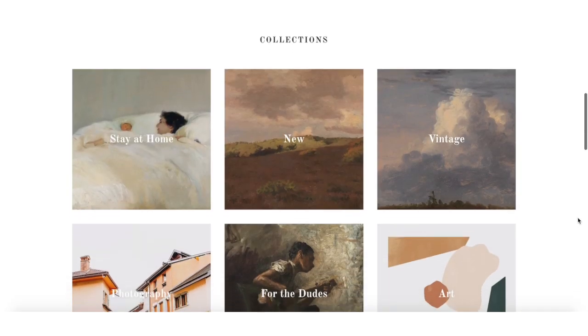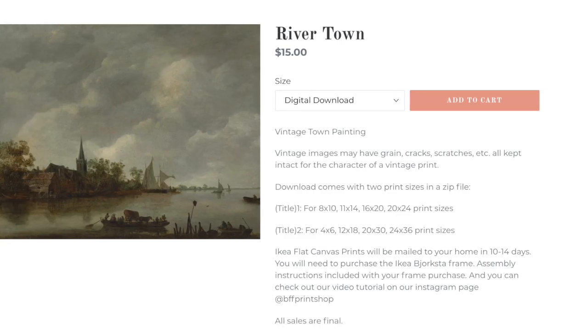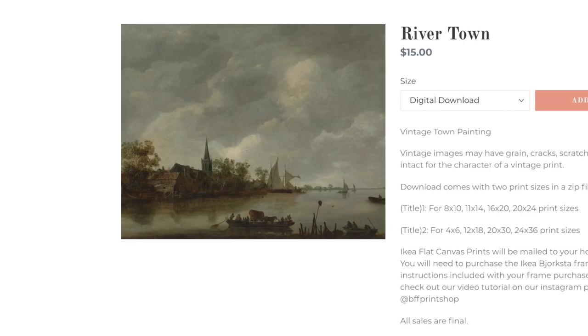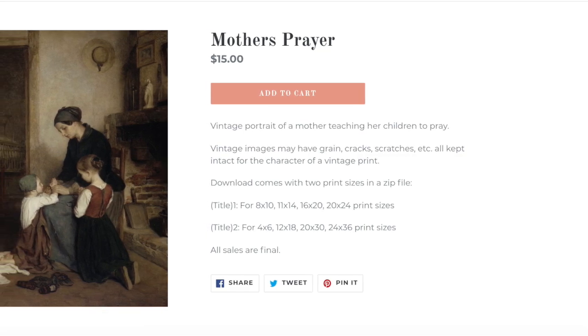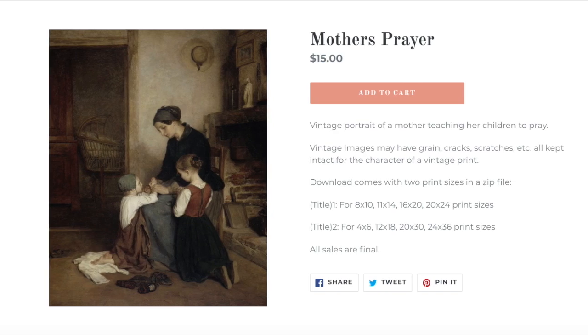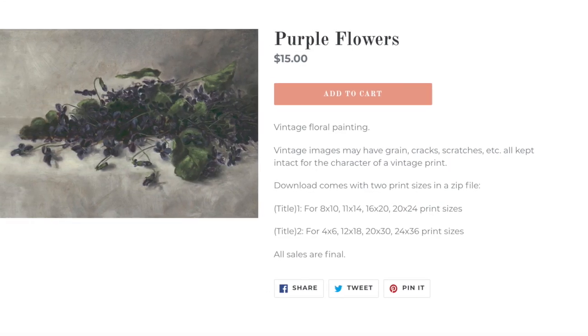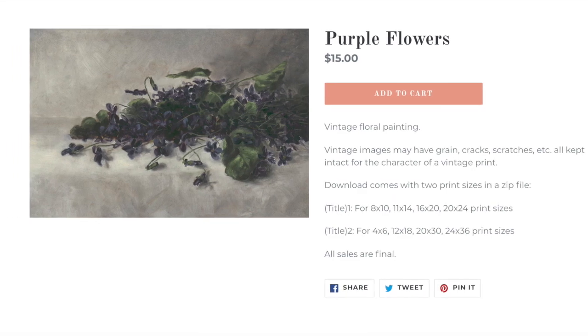Okay, another really highly recommended shop was called BFF Print Shop. So they have quite an array of styles, from vintage to modern to stunning photography. Among my favorites was this piece called Rivertown. I really like this sweet depiction of a mother praying with her children. It was called Mother's Prayer. And this lovely moody floral piece is called Purple Flowers, and I thought it was really pretty.